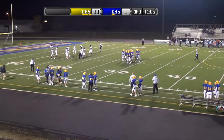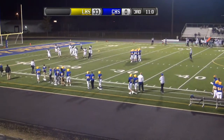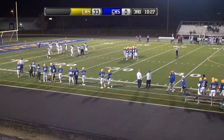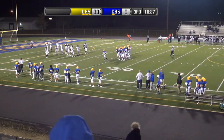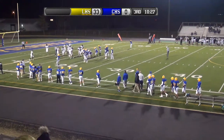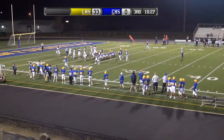Yep. So obviously inside our own 20, get on the march. Hey, this is exactly what we needed to come out firing. Now we're in the red zone. That's right. And we've got to come away with points this time. And Coach Welver will point out we're against Lebanon's first-team defense. We need to score against the first-team defense.